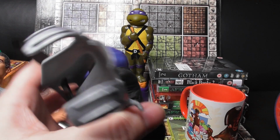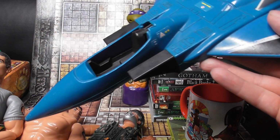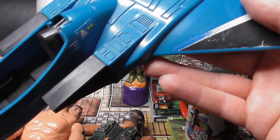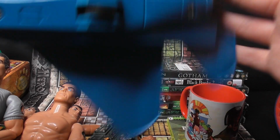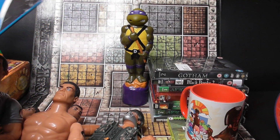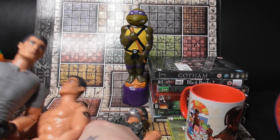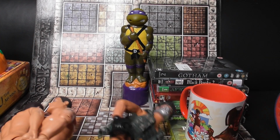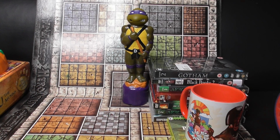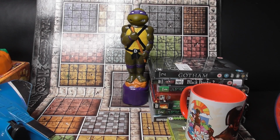Couple of Action Man bits in the bottom, and then this jet, which I was hoping was off something, but I don't think it is. Yeah, it's Fisher Price, 1982 though. That was kind of cool. There's a lot of stuff here, so let's move some of this out of the way a little bit. It's got to be worth £5 though, all this. It is pretty good stuff.